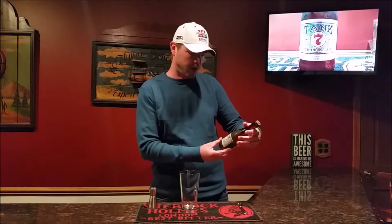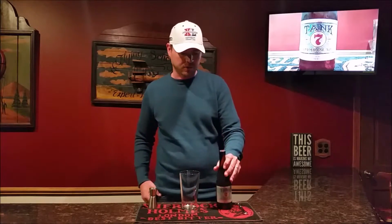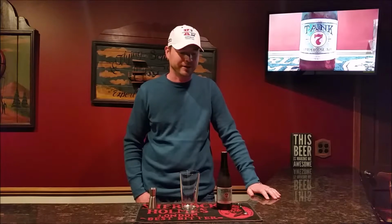Today's beer I'm going to be trying is brought to us by Boulevard Brewing Company. This is out of Kansas City, Missouri. So unlike the last beer that I thought may have been German, I know that this is a local beer here. So thank you to those of you that pointed that out.